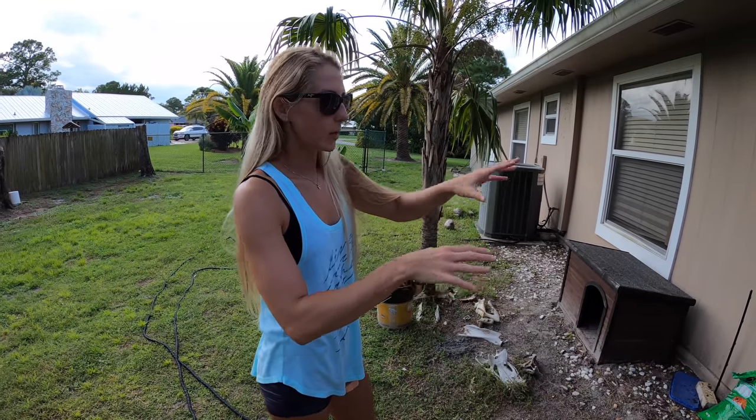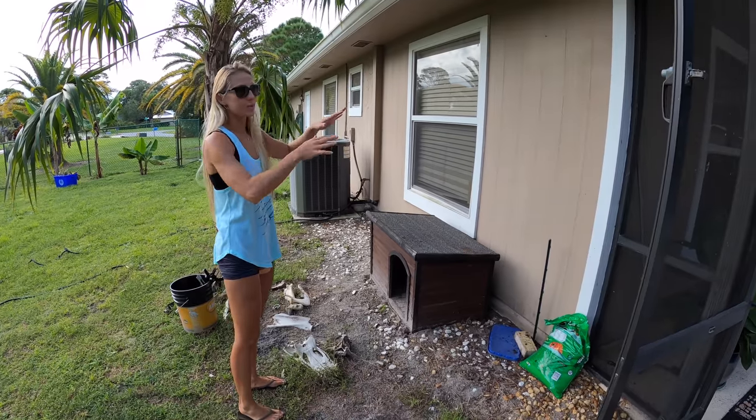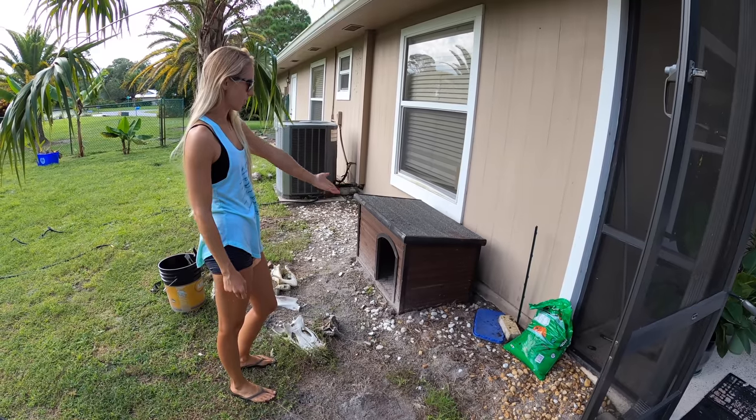So I decided I want to put all the milkweed plants right here because it's right next to the door, it's up against the house, it's half shaded, half sunny, and it's just a nice little spot I can make like a nice little butterfly garden. However, I gotta move this dog house that's been here.